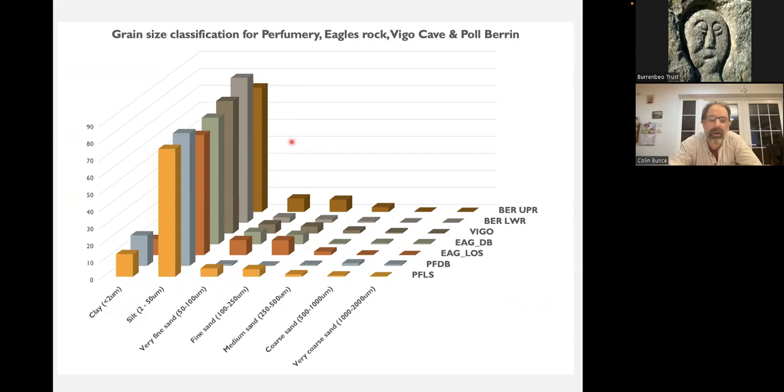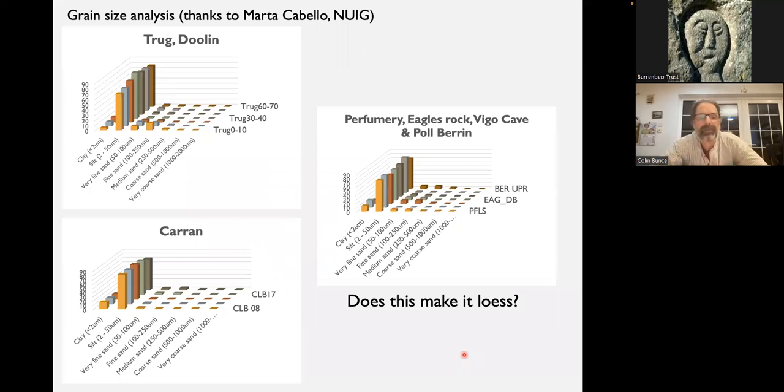So we can put all that together, and I have to say a big thanks here to Marta Cabello in the University of Galway, who did Trojan work on these samples with me. I certainly couldn't have done this without her. And you can see when we put all these graphs together, you can see this strong predominance of silt-sized material. So does that mean it's loess?